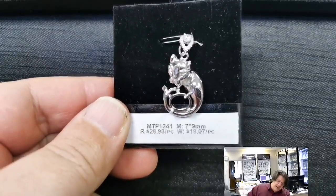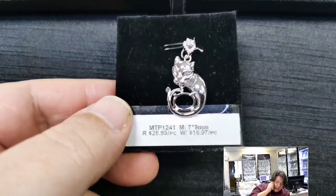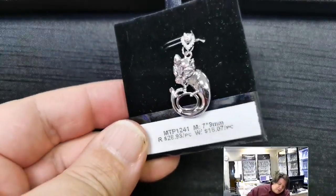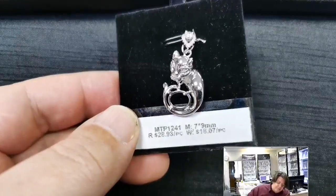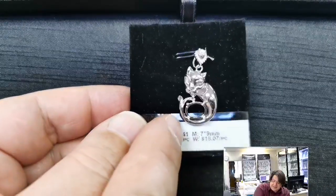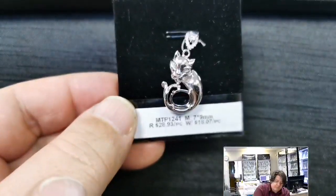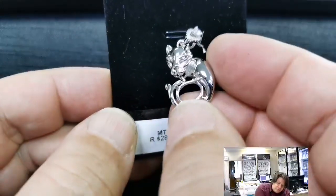MTP 1241 for a 7x9mm oval cabochon or cut stone. Retail price $28.93. Wholesale price is $18.07. This cute little fox, is it a fox? Panther? Some kind of a cat? It's not a fox, it's a cat, although he's got some really weird split tail there, so I don't know what that is. Kind of a weird dragon thing. Lovely, cute little cubic zirconia inverted bail. It's a panther.